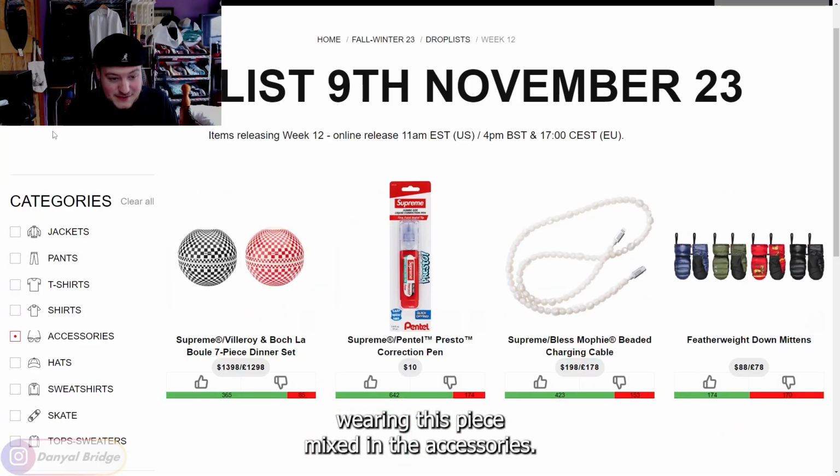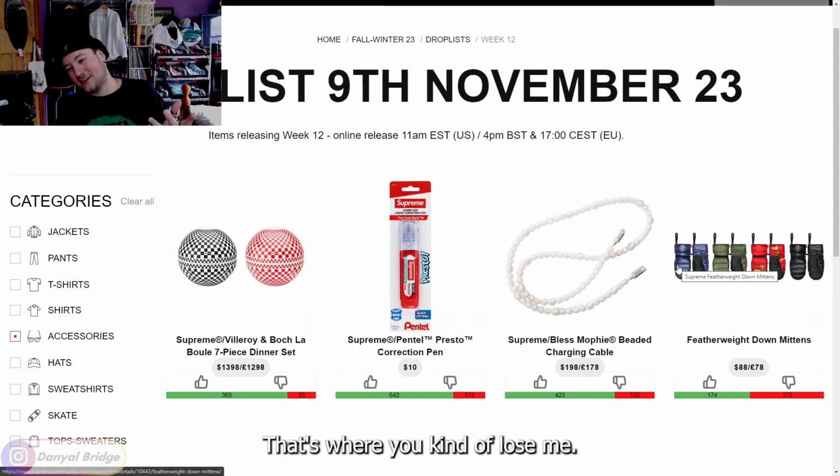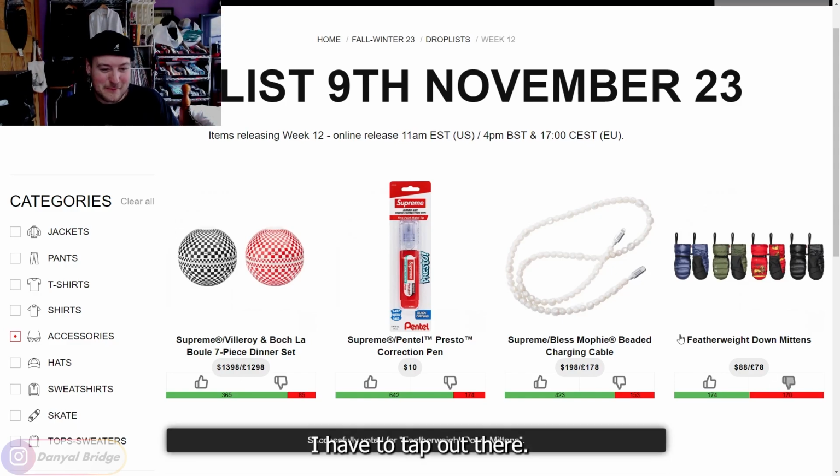Next, in the accessories, we have the Featherweight Down mittens. That's where you kind of lose me. I was fine with the hat, but the mittens, I don't know. I have to tap out there.